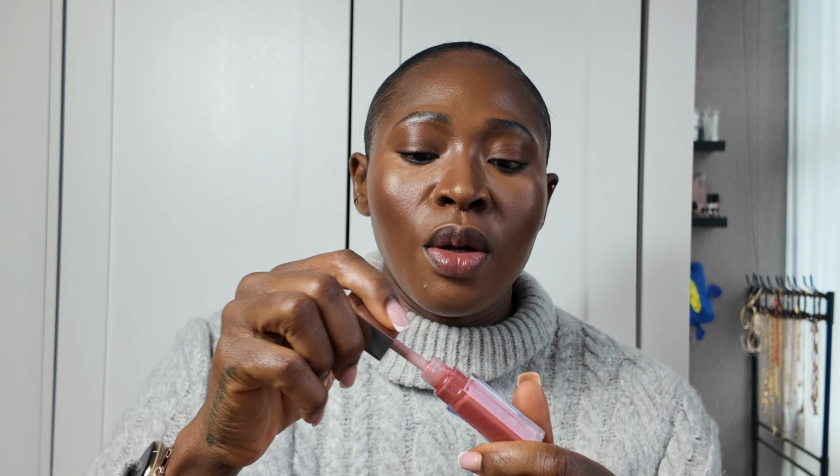And guys, my lips, I'm not doing too much on my lips today. I just feel like using Fenty Glow and that's it. So I'm using the Fenty Glow lip gloss in the shade Fenty Glow. I don't want to line it. I just want to look like I wake up like this. Add a little bit more. You see that?